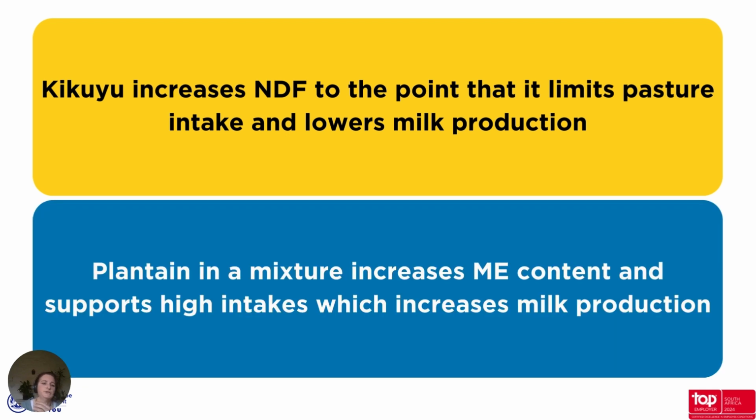What was good news is that we also did find that if you have plantain in a mixture at a high enough level, it increases the ME content. It also supports high intakes, and that really stimulates high milk production. So it is important to maintain that forage herb component if it's plantain in your pastures.